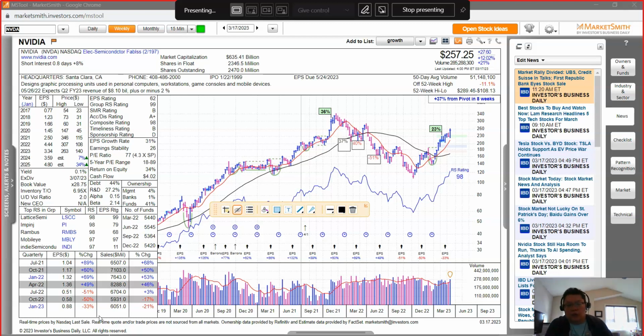We all know AI is the big theme now, and they're powering a lot of the AI algorithms out there. So the industry is now expecting them to grow their sales and revenue super fast. That's the reason, and we won't know whether that is true or not until we start seeing the next quarter number, right?